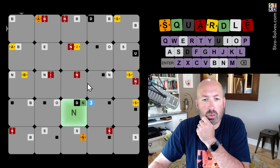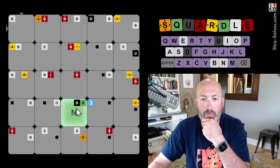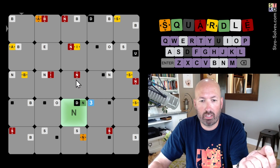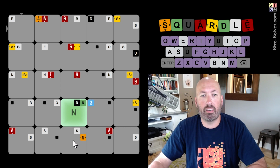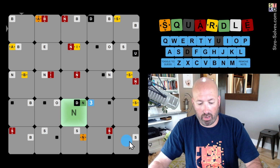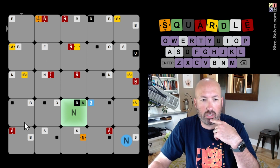Okay, so let's see, well, all the red N's there are pointing to that N. Yep, okay. We have no N in rows 1, 2, 3. Ooh, there is an N in row 5 here. And it's probably, let's see, it can't be 1, 2, 4. Yeah, so it has to be right here. That's an N for sure. All right, so these two words end in N. That's good.